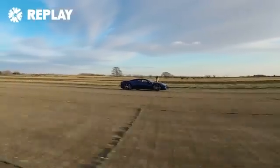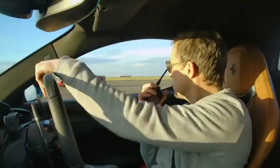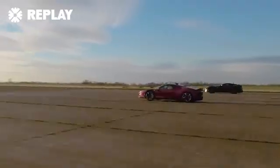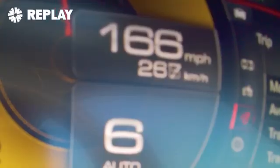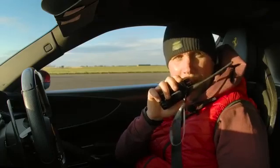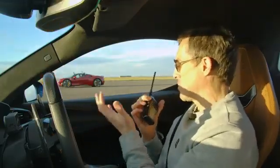So this just didn't want to kick down. It just stayed in third and pulled, and it was happy with that, but I wasn't, because Sam, you had absolutely buggered off, almost like you launched your car. I was nearly at 170 braking at the half mile there. This thing is just ungodly. It's so quick. It's hypercar performance, but it's still just a supercar.